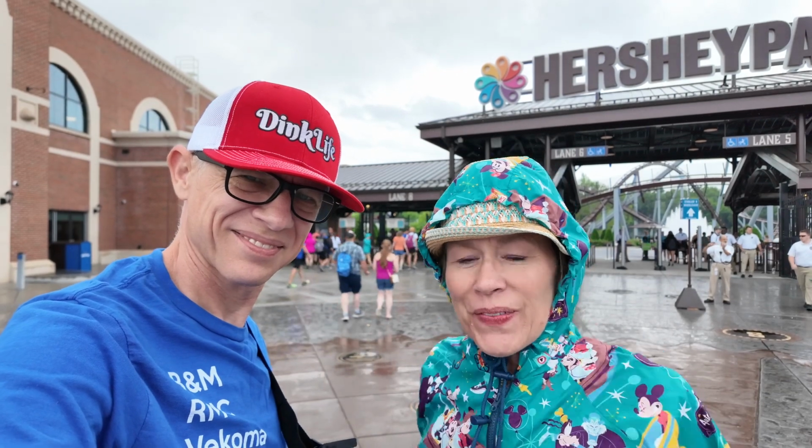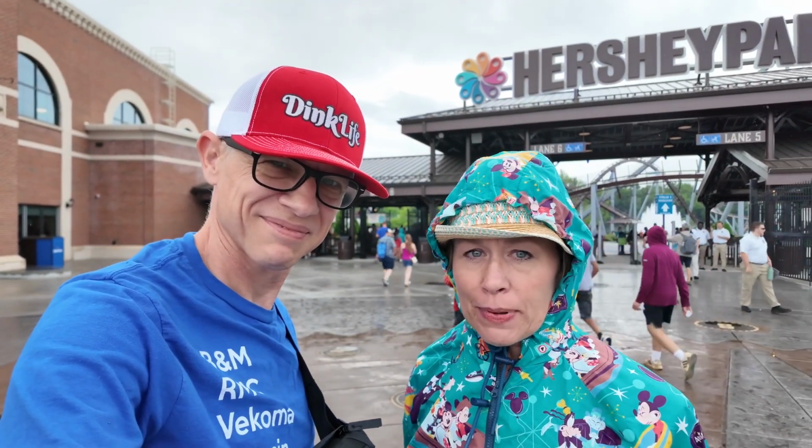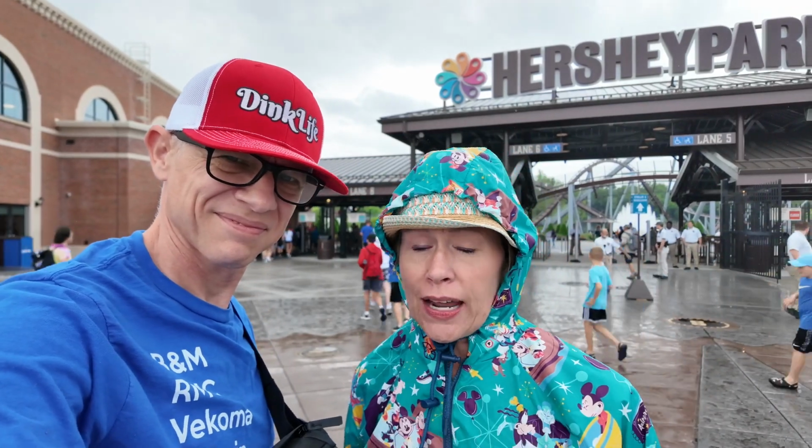As you can tell from how ridiculous I look, it is raining right now. We are at Hershey Park in Pennsylvania, but the rain is supposed to clear up soon, so I'm going to be renting a locker later, probably, to store this in. However, I would like to stay dry for now. I have never been here, so I'm pretty excited.